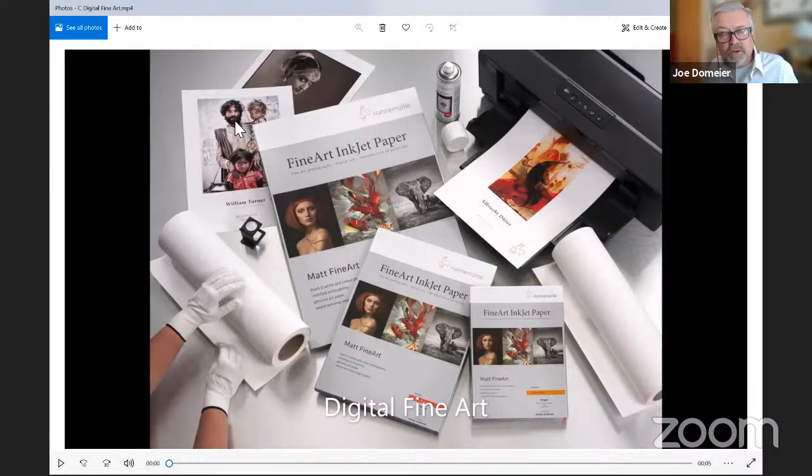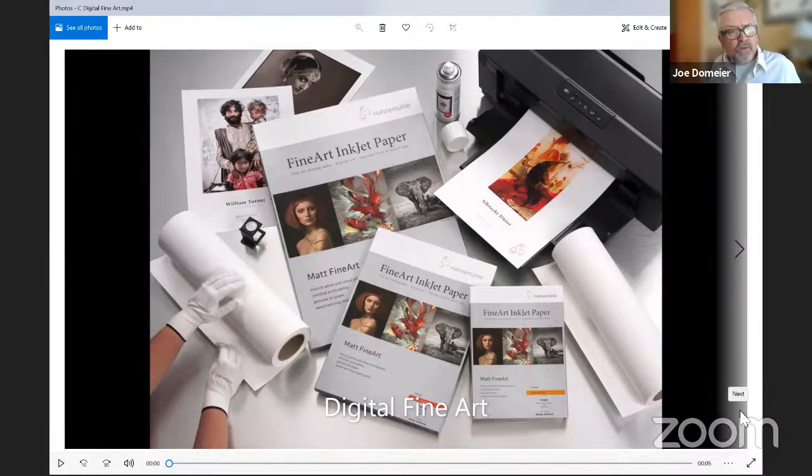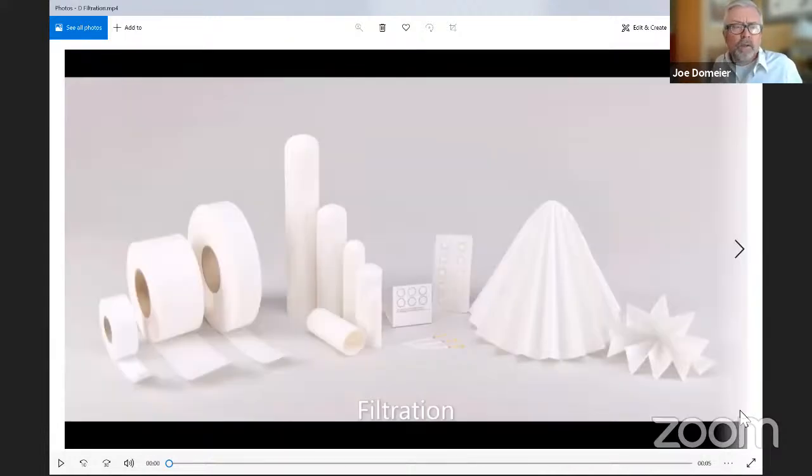So if you're an artist and you want to start selling your product, you could put it on our William Turner paper or Albert Durer painters. But again, it's been around. We are the first company to do the inkjet coating on a fine art paper back in 1988 or 1989. A large portion of what we do is filtration.